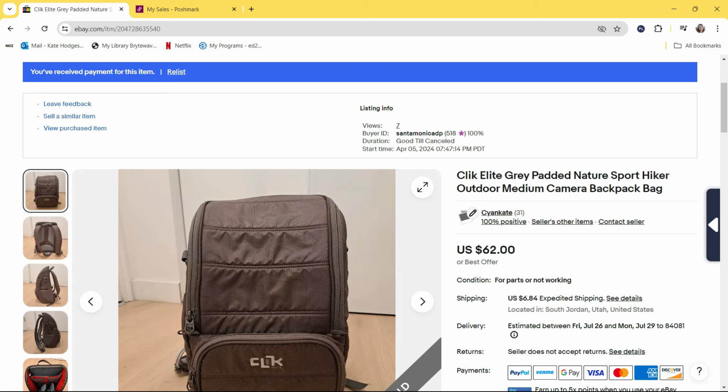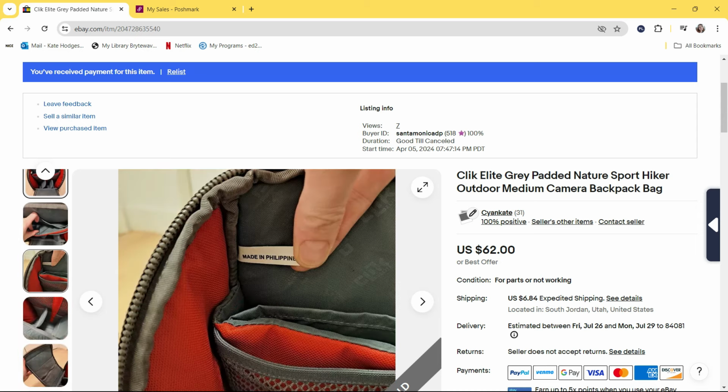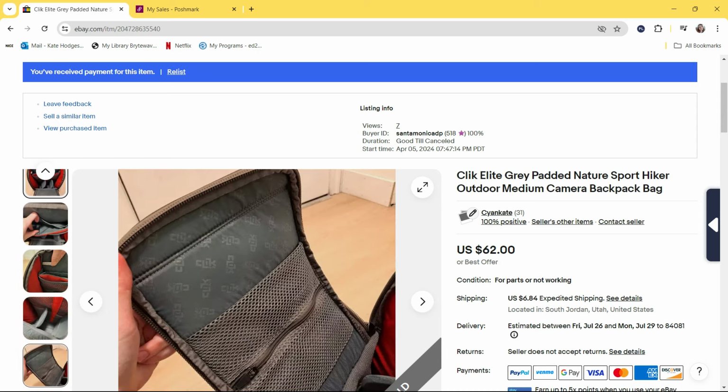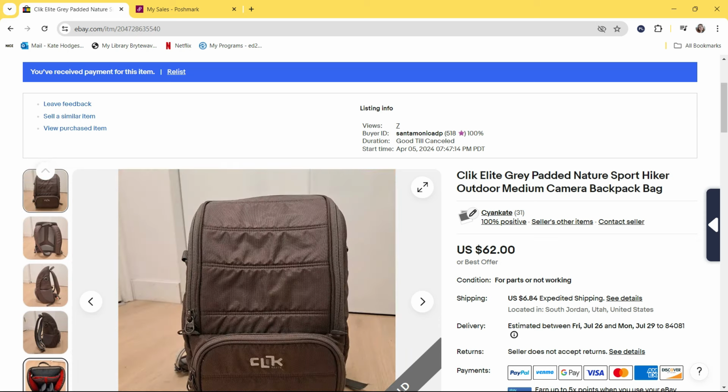The reason I bought it was because I did look up these on eBay. The sell through rate wasn't too shabby and they were selling for a good $40 to $60. I believe mine was missing a certain part. Someone messaged me that there might be a part missing, but I wasn't 100% sure because I wasn't too sure with this brand, Click Elite. Ended up buying it though because it was so lightweight and I thought it was a really quality camera bag. We're also in the perfect season for hiking, camping, all that good outdoor stuff. And people do nature photography.